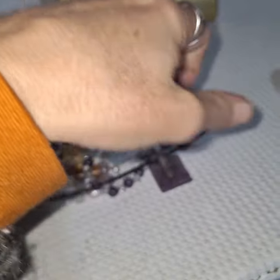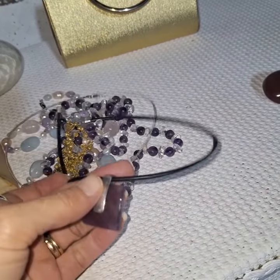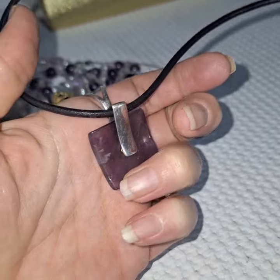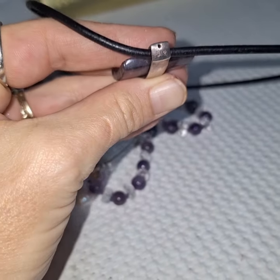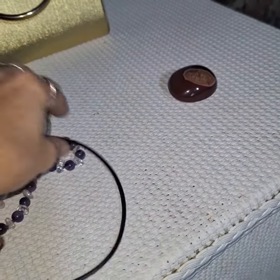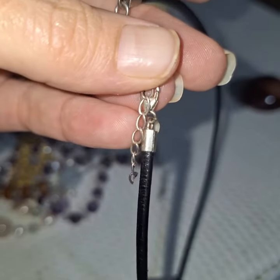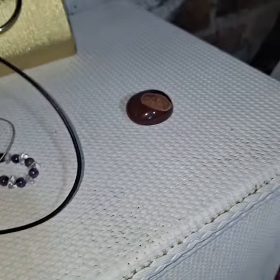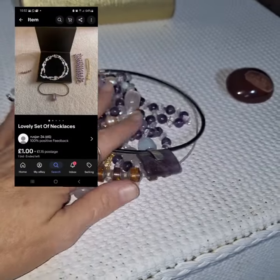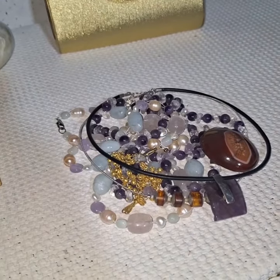This one is lovely. So this is a leather necklace with a lovely amethyst. And it is 925. It's marked up there, and it does have a maker's mark, but I couldn't make it out. But yeah, it says 925 up there. So yeah, a lovely necklace. So all that, I was so happy, all that for that price, super happy. And then that as well. So that is the eBay thrifted jewellery.